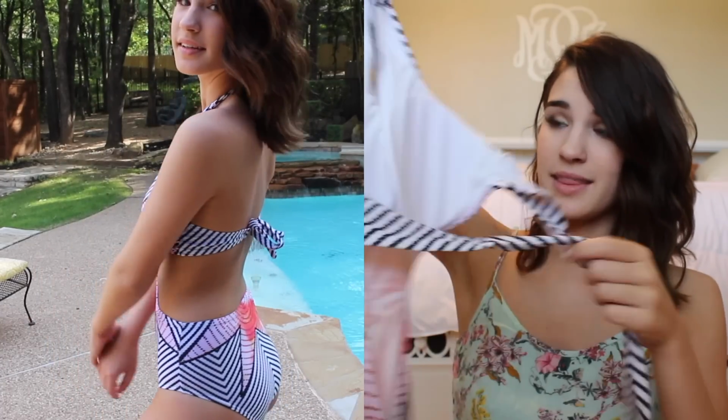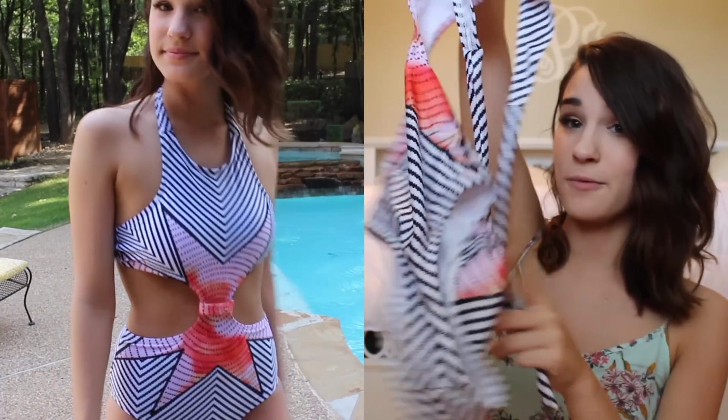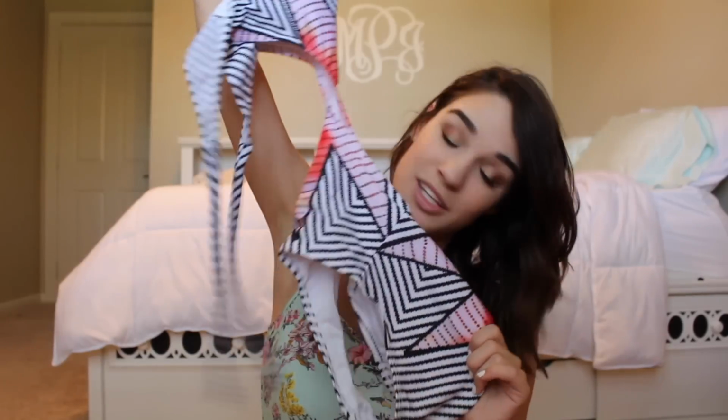But other than that, the swimsuit's really cute. I love the way that it looks in the back, and I like the high-waisted. It's just a really cute swimsuit. How many times can I say really cute, and how many different words can I name my boobs? I was trying to think of a different word that I haven't used yet.